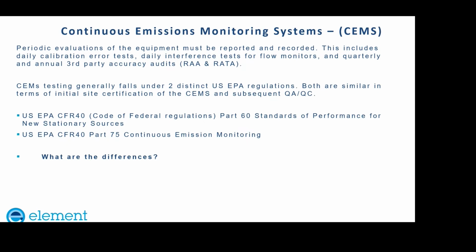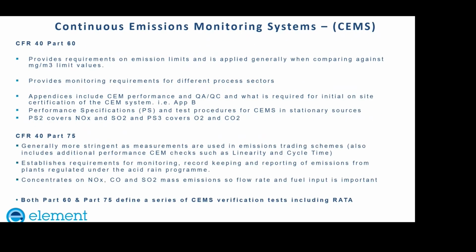In terms of all ongoing performance testing and initial testing, there are two distinct US EPA regulations, both US EPA CFR 40, but one's Part 60 and one's Part 75. In terms of our experience in the Middle East, most work is done under Part 60, which is less stringent, but more and more we're being asked to look at testing in accordance with CFR 40 Part 75. But what is the difference between them?